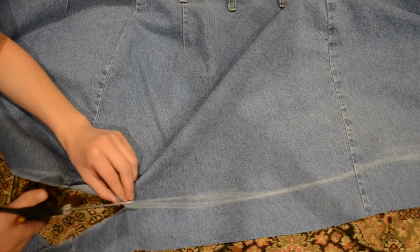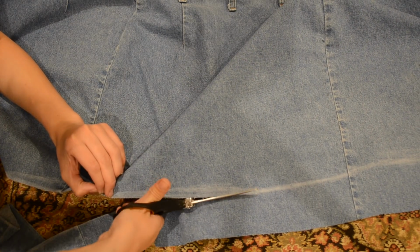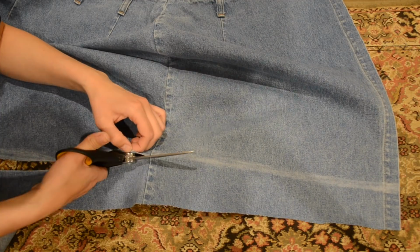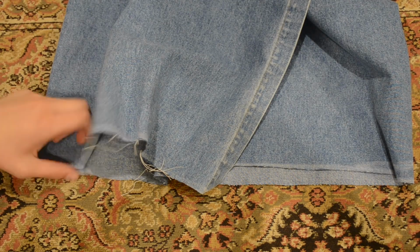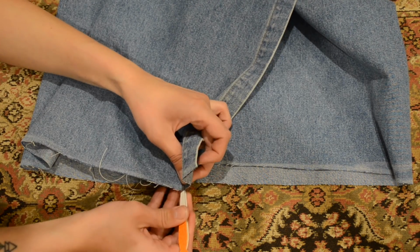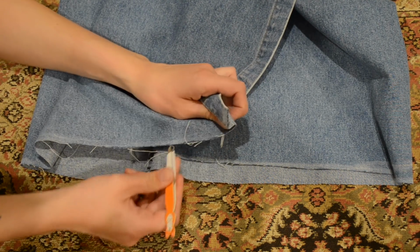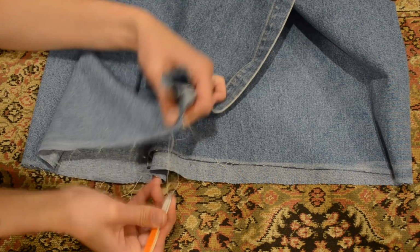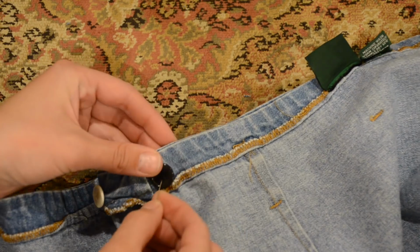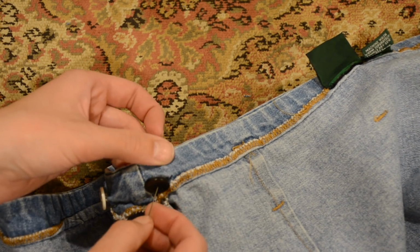And then I just cut it on the line, and don't worry about those lines. They're going to wash out in the washer, because you're going to wash this and dry it so it's more frayed. Then I took a pair of tweezers and started trying to unravel some of the denim so it had a distressed look. And once you do that, just throw it in the washer and the dryer, and then it's super frayed.